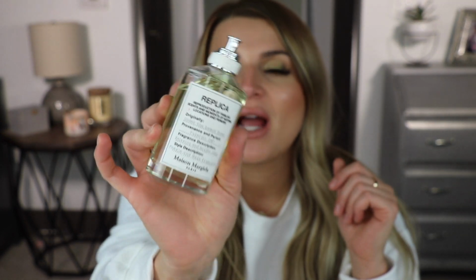the Lemon Trees. I've talked about this so many times. I have a roller ball or a spray in my purse as well, but this one is by far my favorite fragrance ever. It smells so good and I highly recommend it if you're looking for a new fragrance. So yeah, I love that.